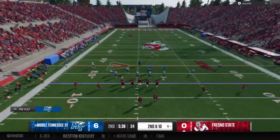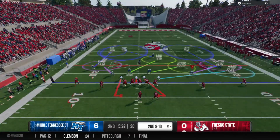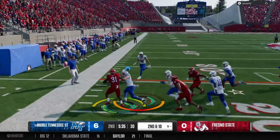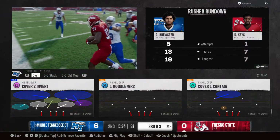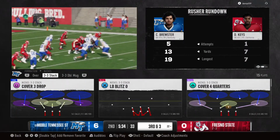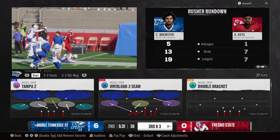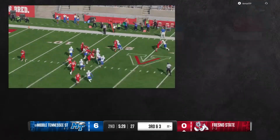That incompletion leads to 2nd down and 10. They'll try the run. And he goes out of bounds after coming up with positive yardage there. Keep pounding away at this defense and make them play the run. If you can get this many a chunk, they're going to have to commit more guys to the box, more guys to the run. Then you open it up for the passing game.